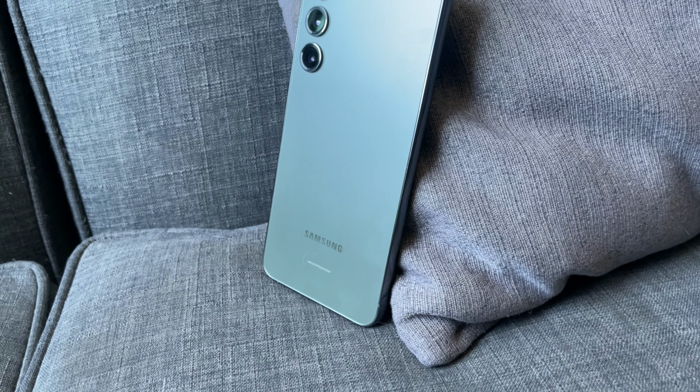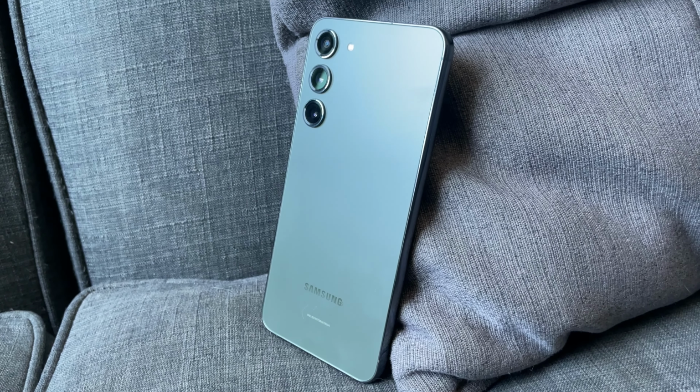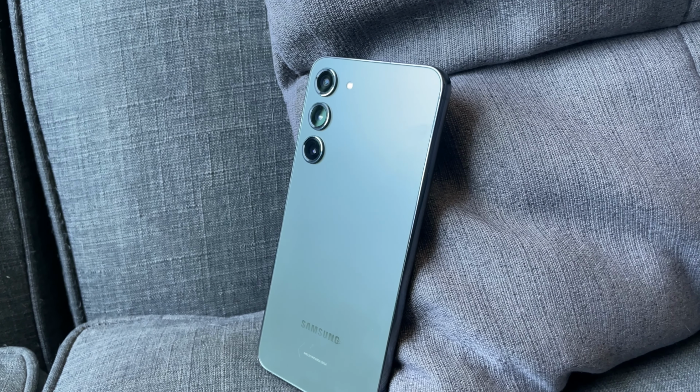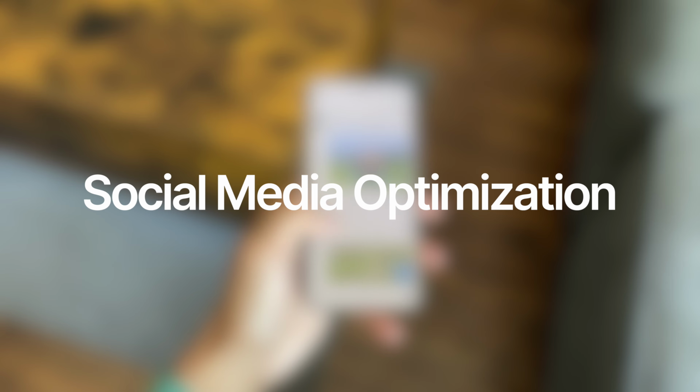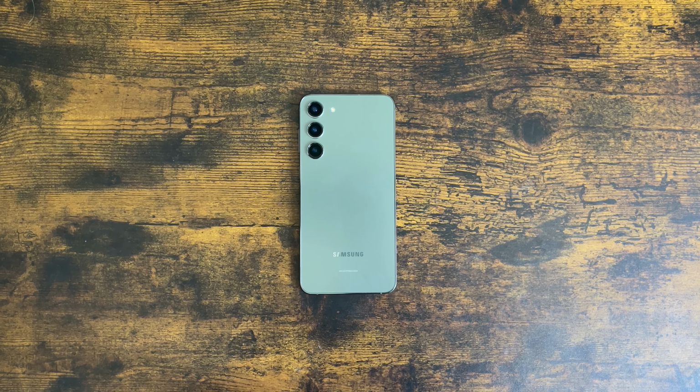And now that I've listed all of the major shortcomings of the Galaxy S23 Plus, I wanted to give you some more minor shortcomings and problems that I face with it. Now, just like every Android phone, the social media optimization isn't as strong as the iPhone, and it doesn't really look like it'll be changing anytime soon.